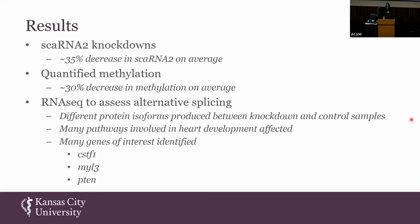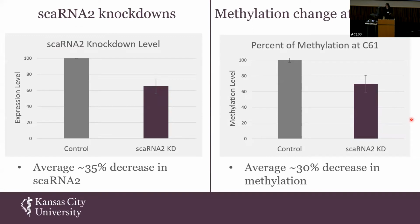I was also able to identify genes of interest, and this was a pretty massive list, but I'm only going to be talking about 2 here today, which are CSTF1 and MYL3. Oh, and the reason that these genes are important to me is because they're involved in development, specifically of the heart, in MYL3's case. So here's some of my actual data.